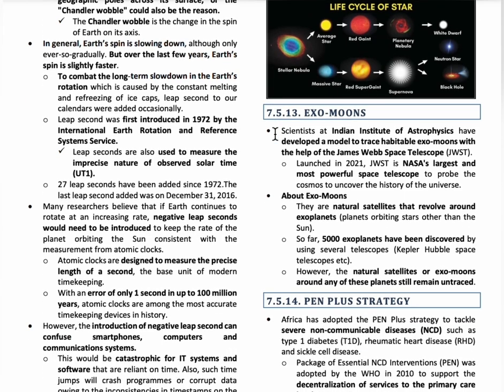The next topic is exoplanets, exomoons. So the planets which orbit around the stars other than Sun are called exoplanets, and the natural satellites that revolve around the exoplanets are called exomoons. So 5000 exoplanets were traced by several telescopes, and to trace exomoons, Indian Institute of Astrophysics have developed a model to trace exomoons with the help of James Webb Space Telescope. This James Webb Telescope was NASA's largest and most powerful telescope. So it is going to trace these exomoons.